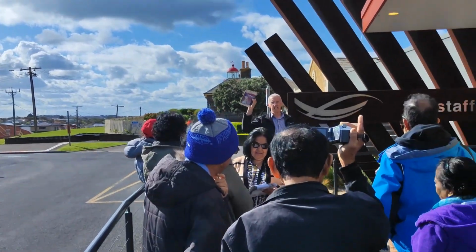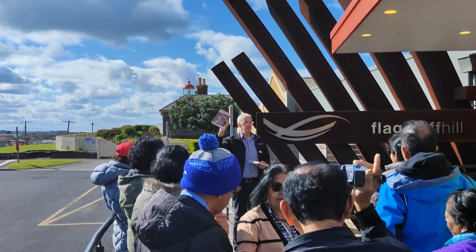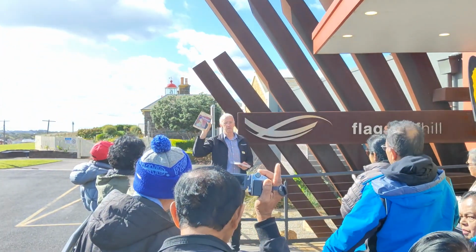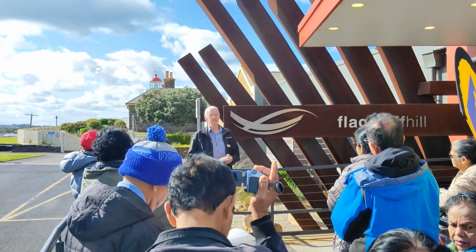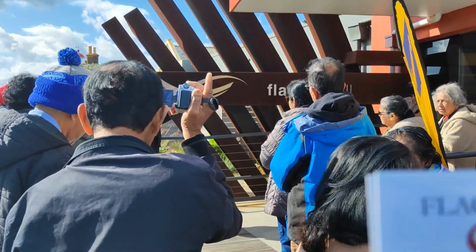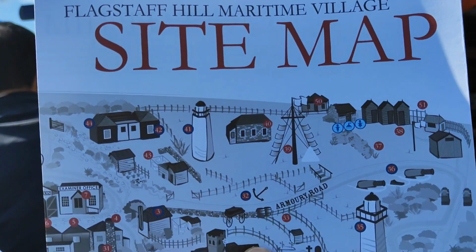Detailing the story of the peacock recovered from the wreck of the Lockhart, arguably one of Australia's most valuable shipwreck relics. And I'll get you to have a guess later as to how much you think they are worth. It is worth a lot.